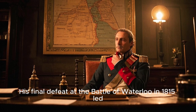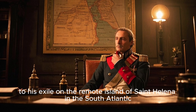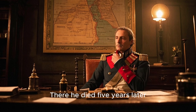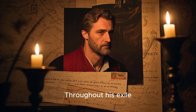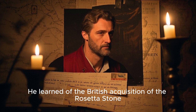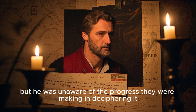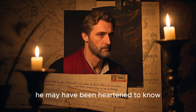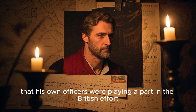His final defeat at the Battle of Waterloo in 1815 led to his exile on the remote island of St. Helena in the South Atlantic. There he died 5 years later, his dreams of empire forever extinguished. Throughout his exile, Napoleon kept a close eye on developments in Egypt. He learned of the British acquisition of the Rosetta Stone, but he was unaware of the progress they were making in deciphering it. Had he known, he may have been heartened to know that his own officers were playing a part in the British effort.